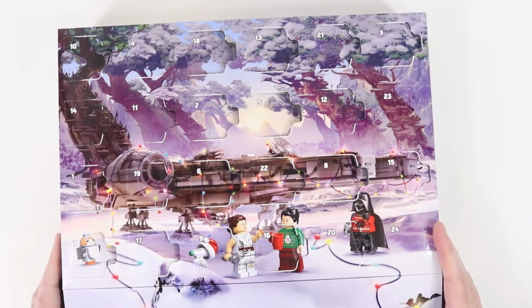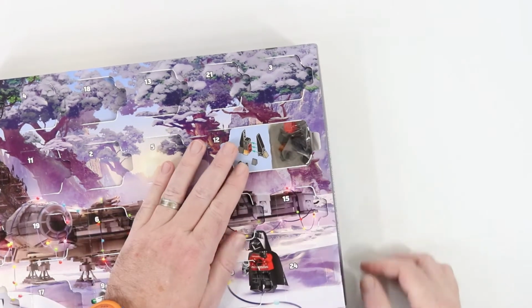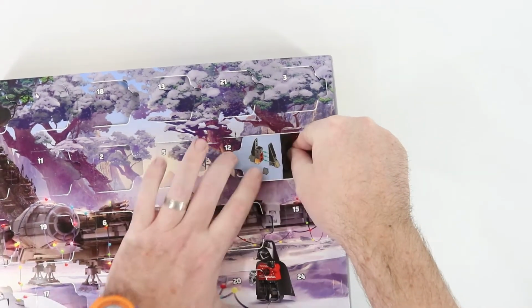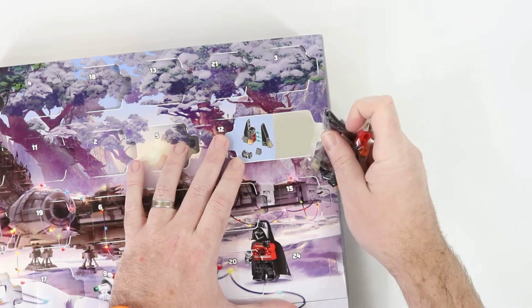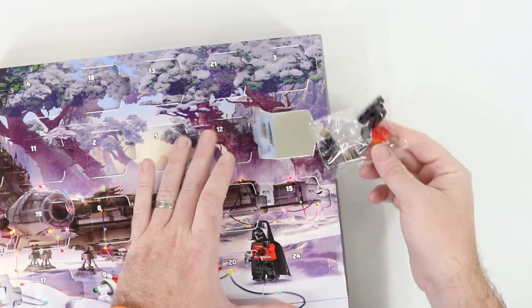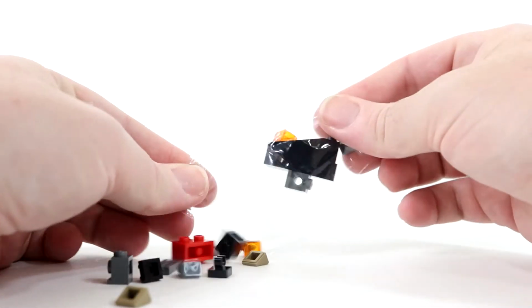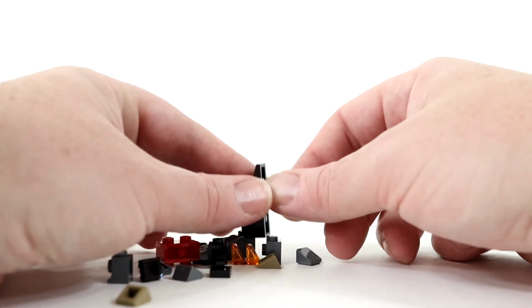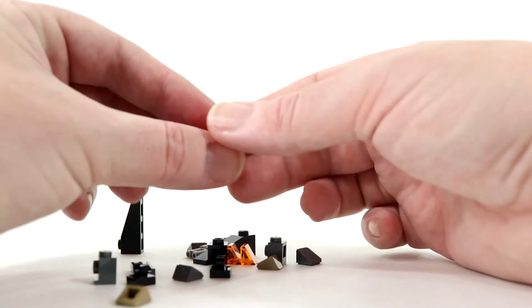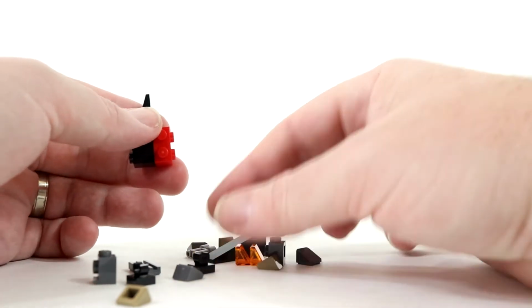Speaking of stars, we are moving on to the wars. Day 23. And that looks like Vader's castle on Mustafar to me. Someone let me know, what was the first time we saw Vader's castle? Is Vader's castle in episode 3? Or do you see the building from the outside? Or is it just sort of suggested? Anyway. Or does it even exist at that point?